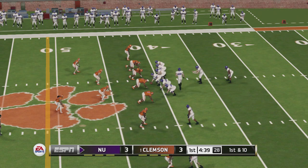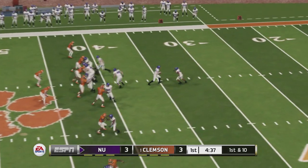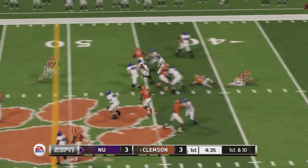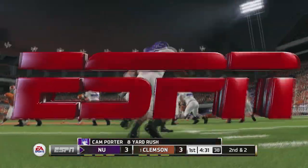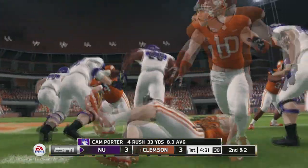Hey, check 47. Check 47. Red 4. Red 7. Red 6. Nice run up the middle. 7 yards. That makes it 2nd and 2.